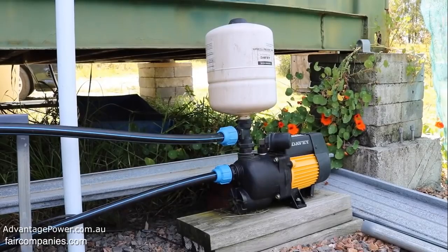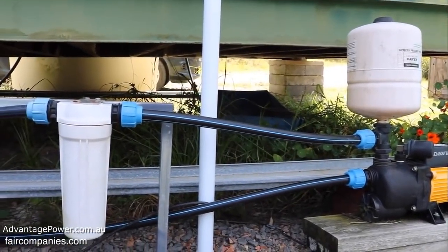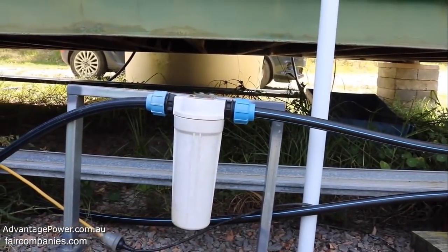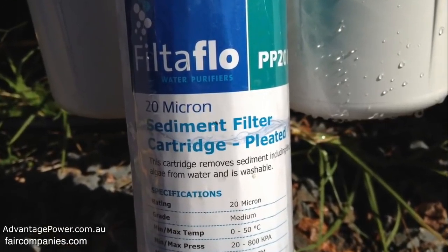Our water pressure comes from a very modest Davey water pump. It has analog switches which allows it to run successfully with the generator if needed. It draws its power from the 240 volts. We clean the water by putting it through a 20 micron paper cartridge filter.